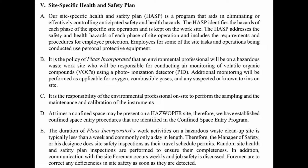B. It is the policy of Plaas Incorporated that an environmental professional will be on a hazardous waste work site who will be responsible for conducting air monitoring of volatile organic compounds, VOCs, using a photoionization detector, PID. Additional monitoring will be performed as applicable for oxygen, combustible gases, and any suspected or known toxins on site. C. It is the responsibility of the environmental professional on site to perform the sampling and the maintenance and calibration of the instruments.